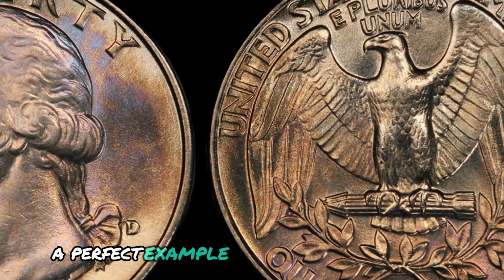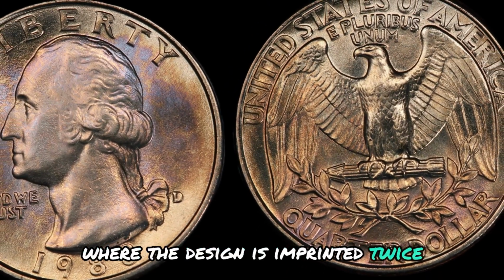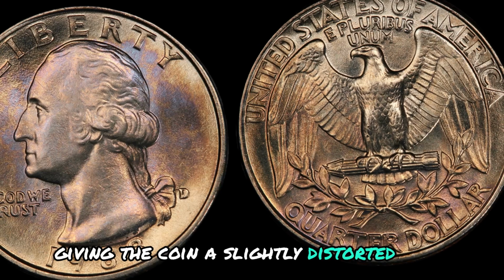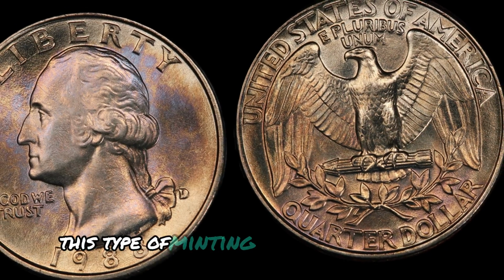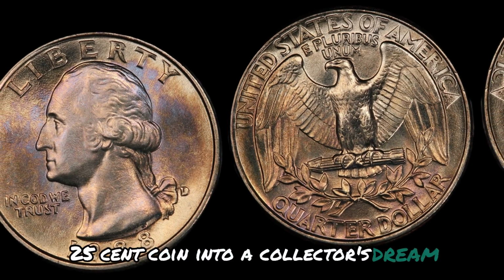A perfect example is the rare double die error, where the design is imprinted twice, giving the coin a slightly distorted look. This type of minting mistake can turn a regular 25-cent coin into a collector's dream.